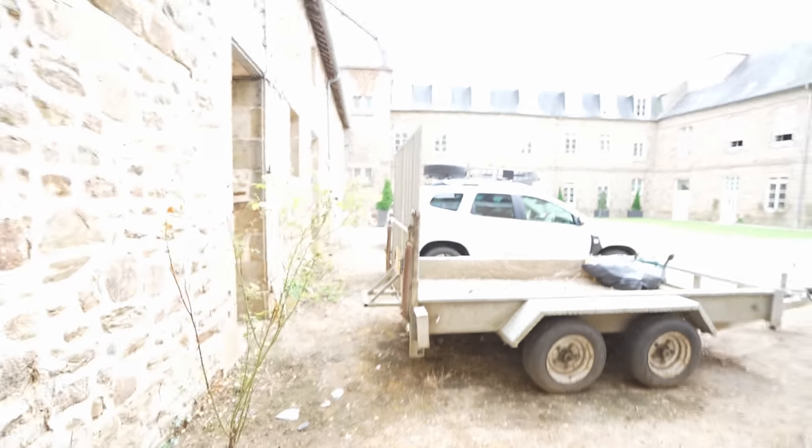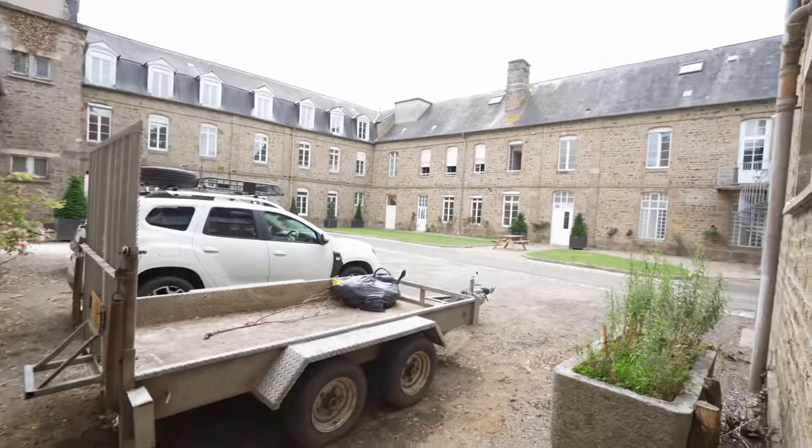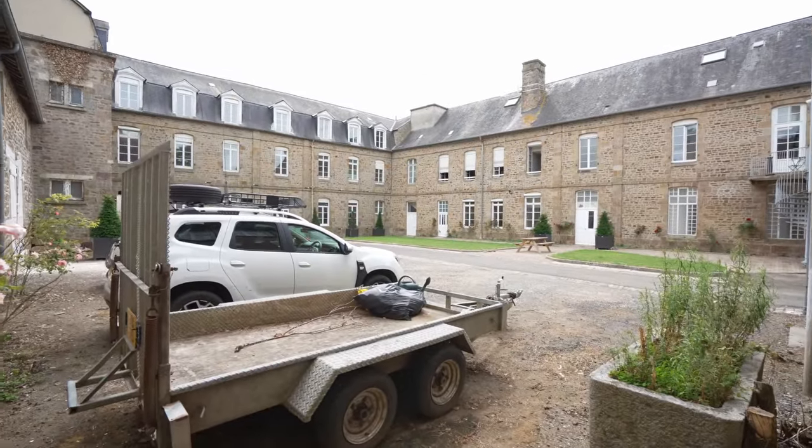And then coming through to here, that's right, it's a convent. That pretty much wraps up the corner apartment tour. Very exciting, can't believe it, to be honest.